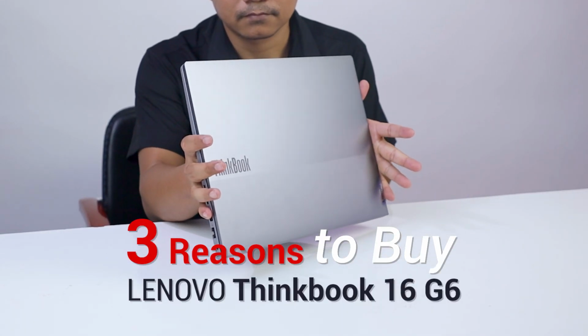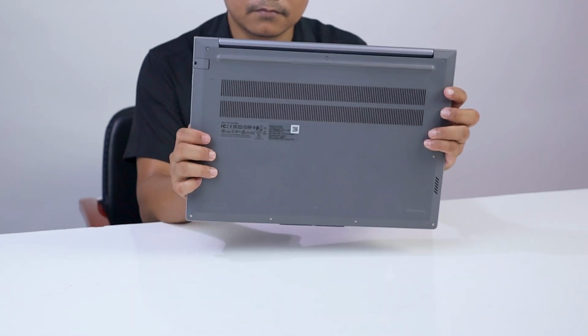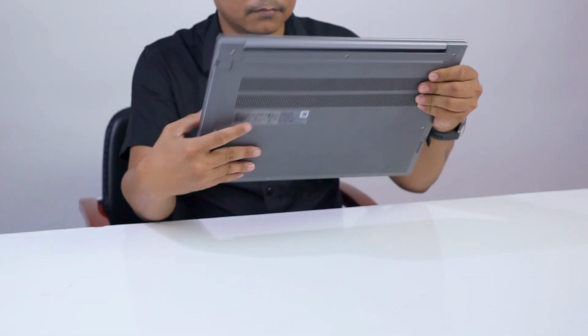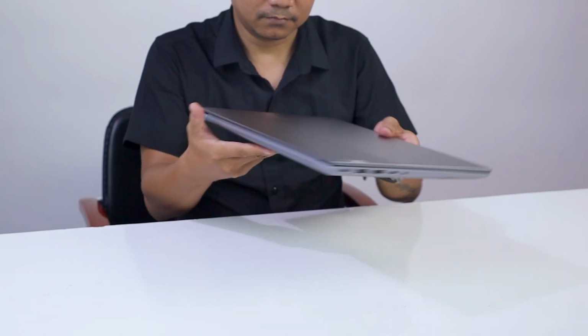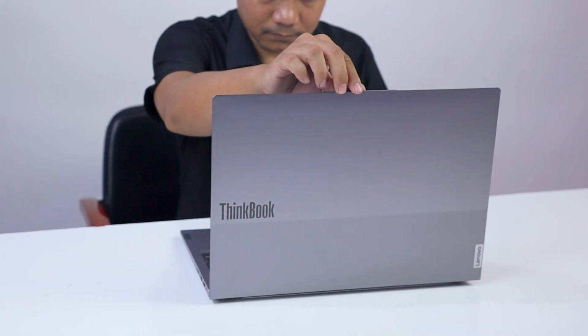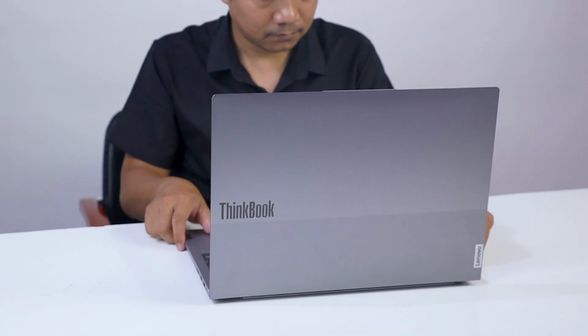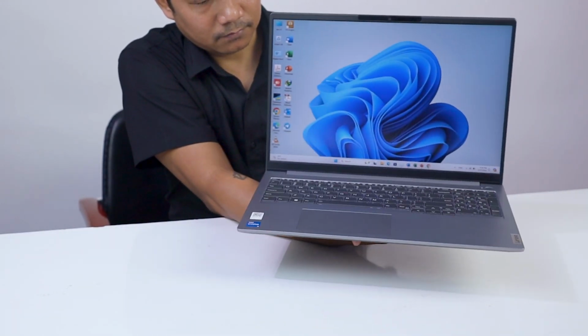Today we're taking a closer look at the Lenovo ThinkBook 16 G6, a versatile laptop that packs a punch. With its impressive specs and competitive price, the ThinkBook 16 G6 is a compelling option for both productivity and entertainment. Let's explore 3 compelling reasons why you should consider buying this laptop.